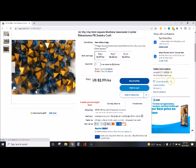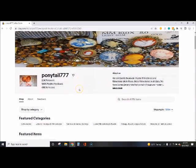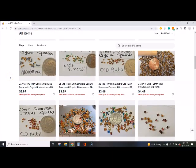You can see Ponytail 777. Let's visit their store, and you can go by category, or we'll just go down here to all items.